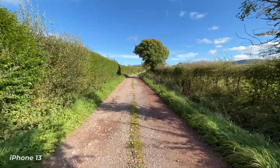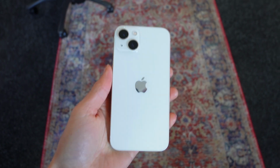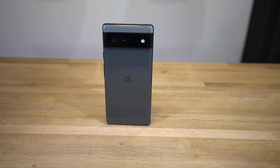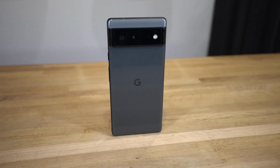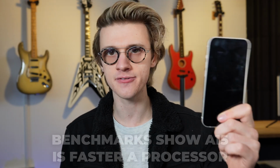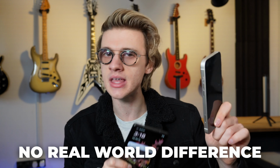In terms of the hardware specifications, the iPhone 13 comes with the A15 Bionic processor and 4GB of RAM, and the Google Pixel 6 comes with 8GB of RAM and the new Google Tensor chip. When it came to running speed tests between both of these phones, such as opening, closing apps, and executing tasks, both phones were almost identical. Sometimes the Google Pixel 6 opened apps quicker than the iPhone 13, and sometimes the iPhone 13 opened apps quicker than the Google Pixel 6. You could not definitively say that the A15 Bionic was outperforming the Google Tensor.